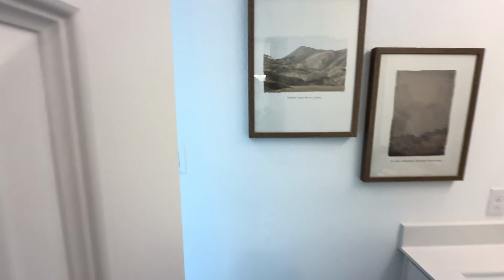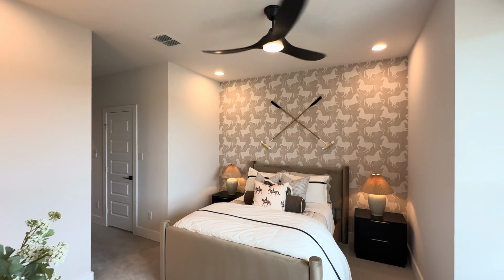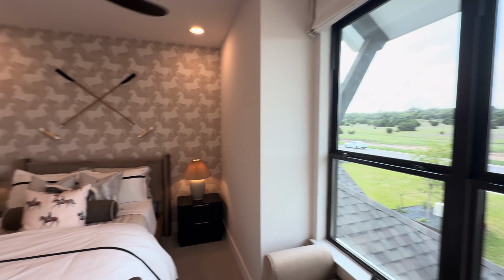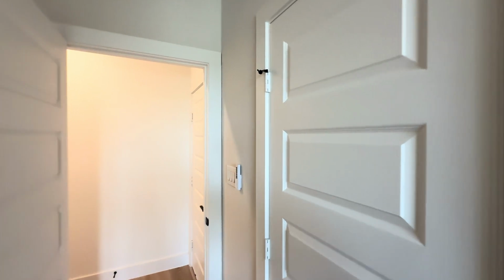Alrighty. And then here's your other bedroom as well. Loving the matte black trim windows. Look at that. Absolutely stunning. They did such a great job.